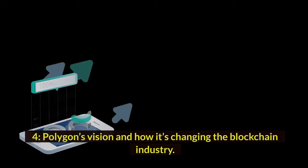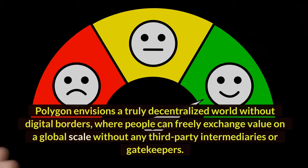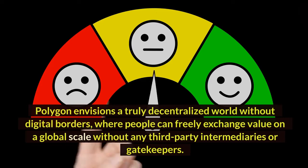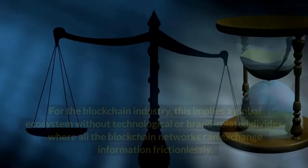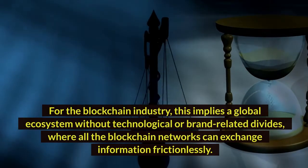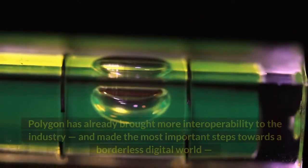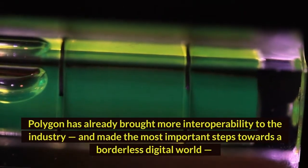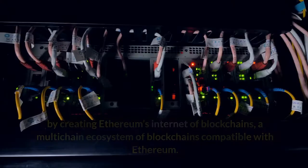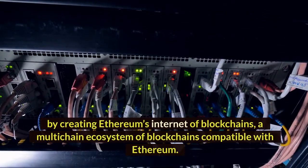4. Polygon's vision and how it's changing the blockchain industry. Polygon envisions a truly decentralized world without digital borders, where people can freely exchange value on a global scale without any third-party intermediaries or gatekeepers. For the blockchain industry, this implies a global ecosystem without technological or brand-related divides, where all the blockchain networks can exchange information frictionlessly. Polygon has already brought more interoperability to the industry and made the most important steps towards a borderless digital world by creating Ethereum's Internet of Blockchains, a multi-chain ecosystem of blockchains compatible with Ethereum.